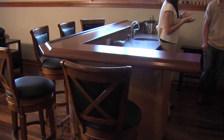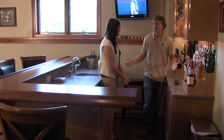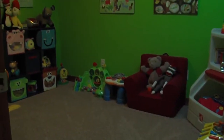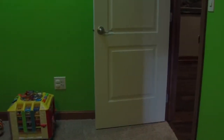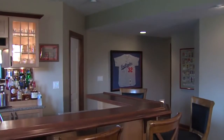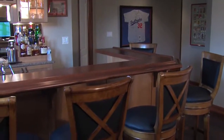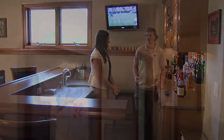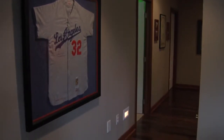So what are the new things in this space? Well, of course, we have this gorgeous bar here, the entertainment center. We added a bedroom, bathroom, a playroom in here, a reading nook for the kids. And of course, we left some unfinished storage space for the homeowners to utilize as well. And Zach, you added 1,100 square feet of usable space in this basement. Yeah, basements are really the best place to spend money in your house. You get an instant return on the value that you spend.